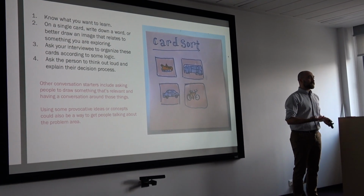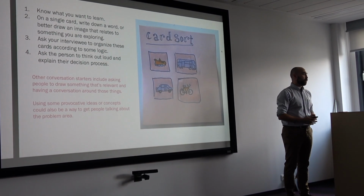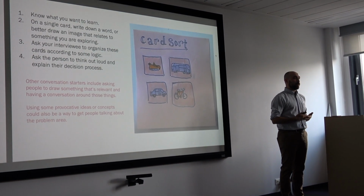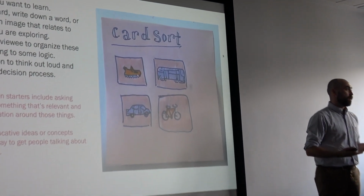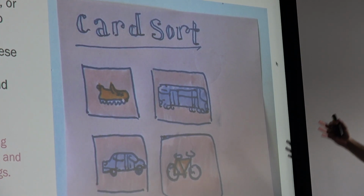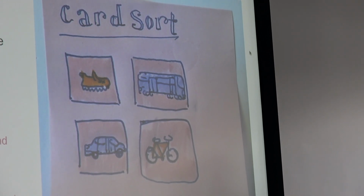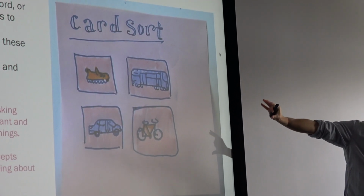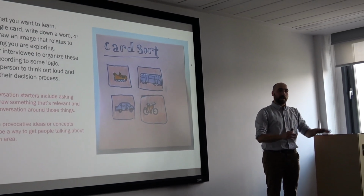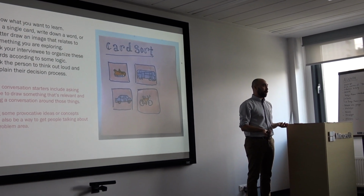I wouldn't have ever thought to ask that kind of question or to ask about that experience unless somebody led with that first, right? So it's the same interview technique, but you start to supplement it with different kinds of things. So if you're trying to explore things on transportation, you might organize things. If you're trying to explore things around healthy lifestyles, you might say, you know, bike, car, tomato, McDonald's, and ask people to organize them. It's whatever you are interested in exploring at that particular moment. You can use it as a prompt.